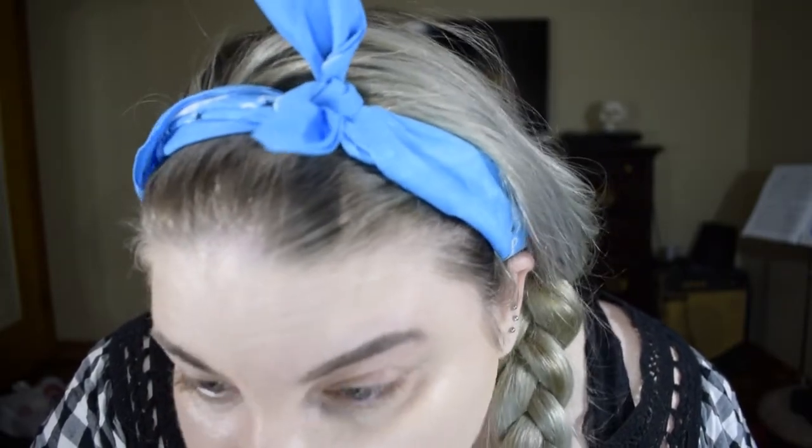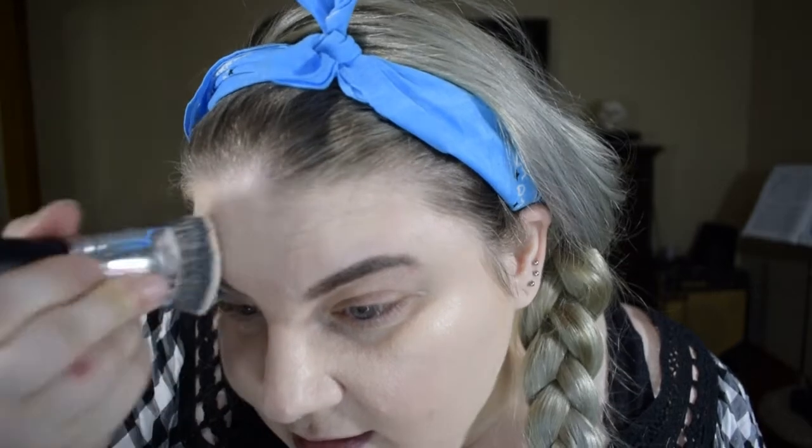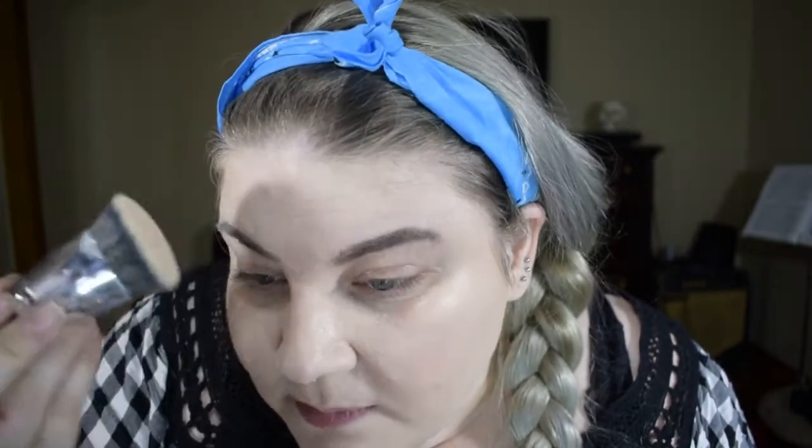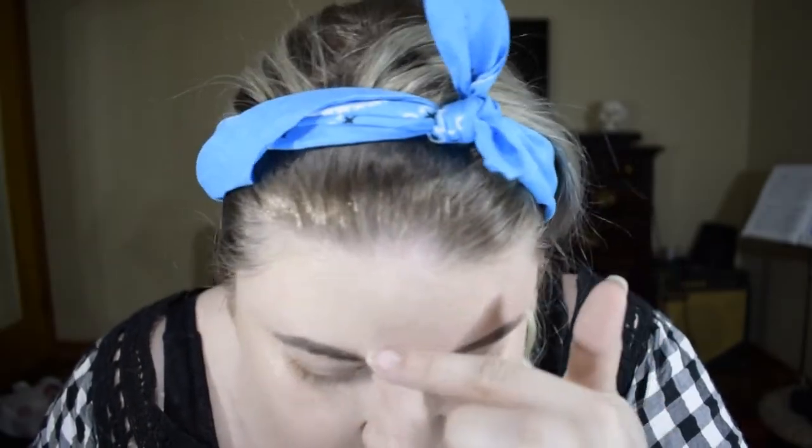I will say that using it without a primer, it is sitting really nicely on my skin. These creases are not super overly pronounced. I don't feel like I have anything weird going on anywhere. So that's a plus for sure. The Peach Perfect, because it is a matte foundation, there have been times when I can see it right in here. So that's something to keep in mind.